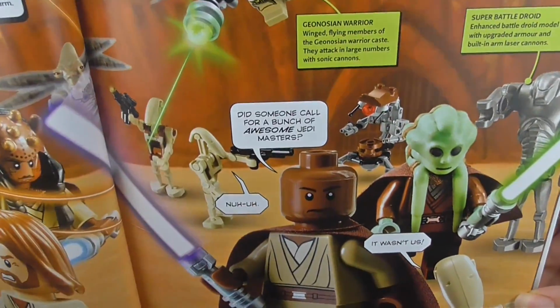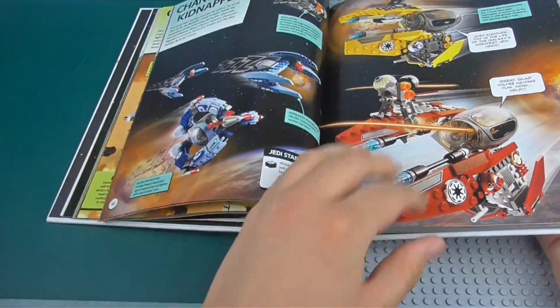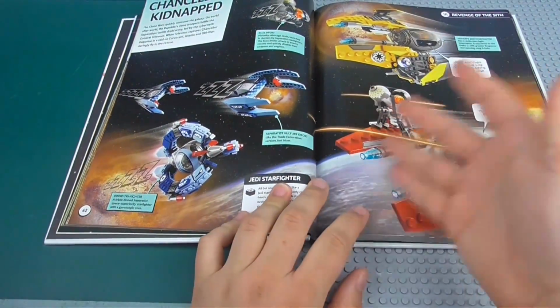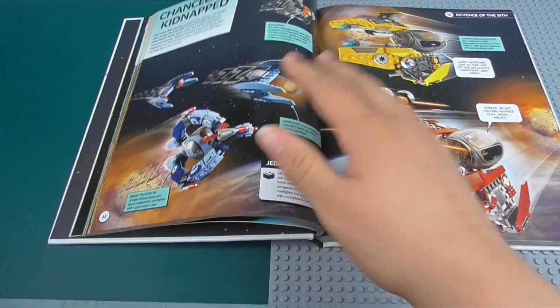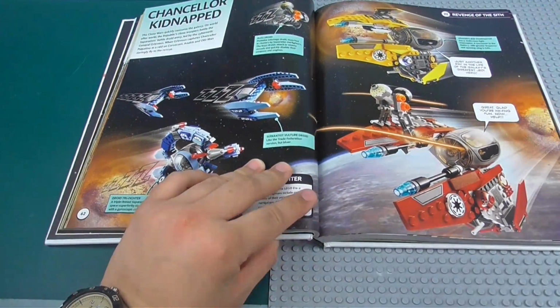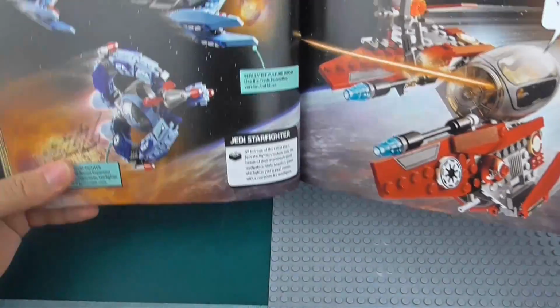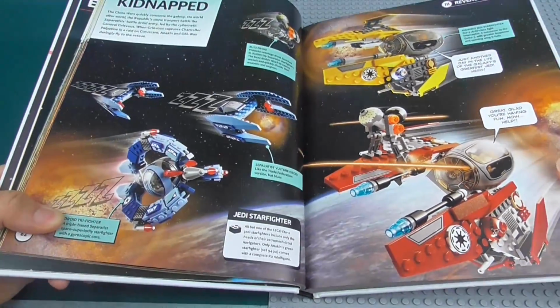And as I said before, you get text from certain characters, funny, humorous text. So pretty cool. Now we're going into episode 3. Actually, I see what they're doing, because as I said, they come out with the latest versions of each set. But now this entire thing at one point was a set, you see.